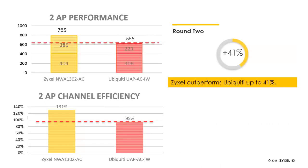Now once we add in a second AP, this is where the smart antenna really starts to shine. What you will notice is that when we've got two APs functional, the aggregated throughput between both of them for the Ubiquiti is just 550 megabits per second, whereas the Zyxel with smart antenna is 785 megabits per second. If we look down here at channel efficiency, you will see the Ubiquiti APs combined are using 95% of the available airtime. Zyxel is able to use 131% of the theoretical 100% maximum that you can achieve.